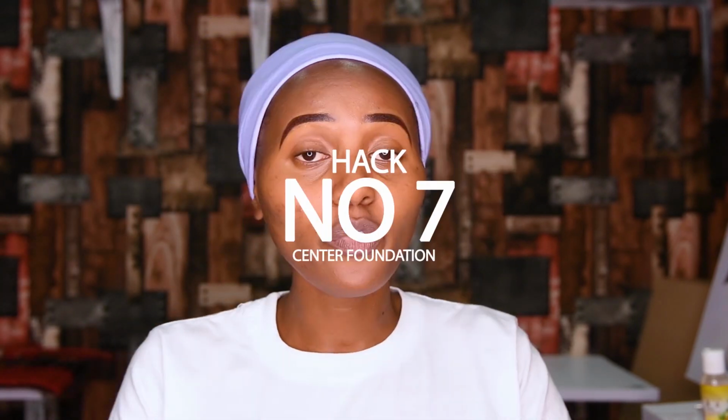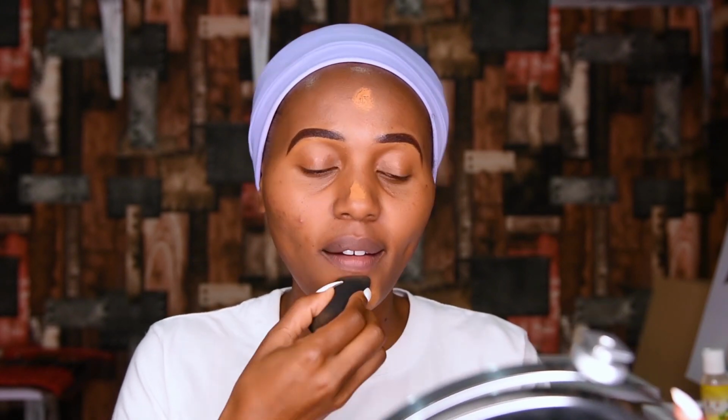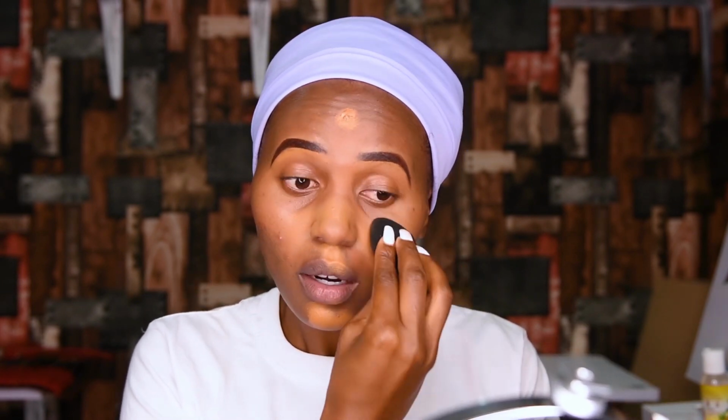Step 7, if you're applying your foundation, make sure you do it from the center of your face, then you blend nicely outward. I love using a beauty blender because it's very easy to blend in your foundation, because you can press the product into your skin.